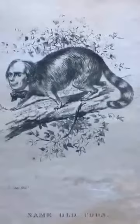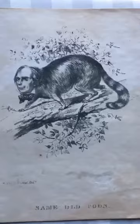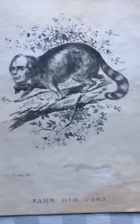This image was a common campaign image used in 1844, particularly. This starts out in 1840. This image was originally created for William Henry Harrison, who was sort of an outdoorsy type, grew up in a cabin. So they had this image that became a type image for the Whig Party, of which Henry Clay was a part.